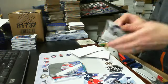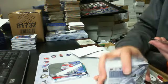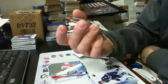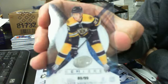And then we have a short print rookie for the Boston Bruins, 89 of 99 of Dougie Hamilton, Ice Premieres.